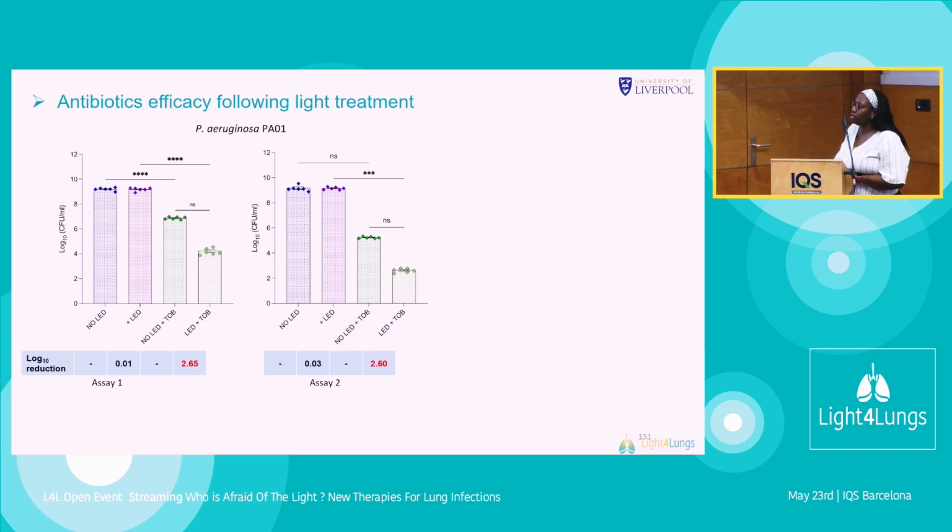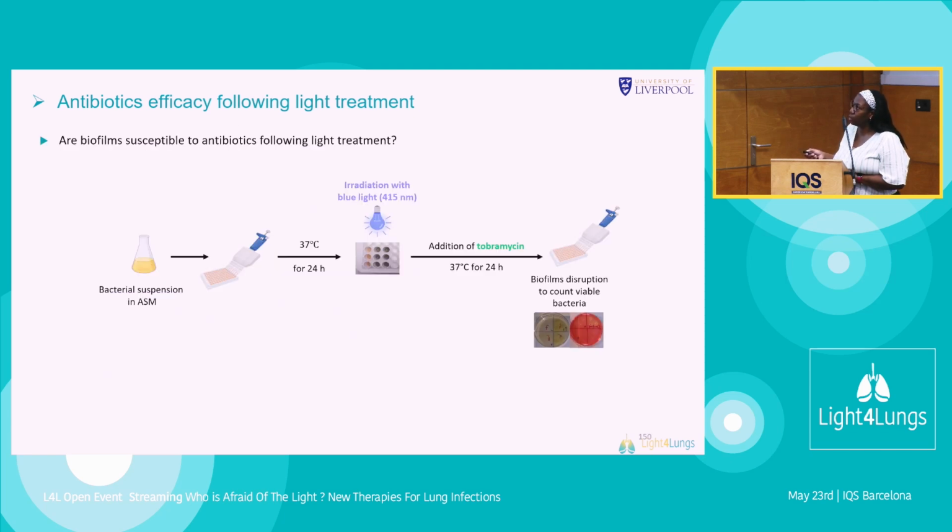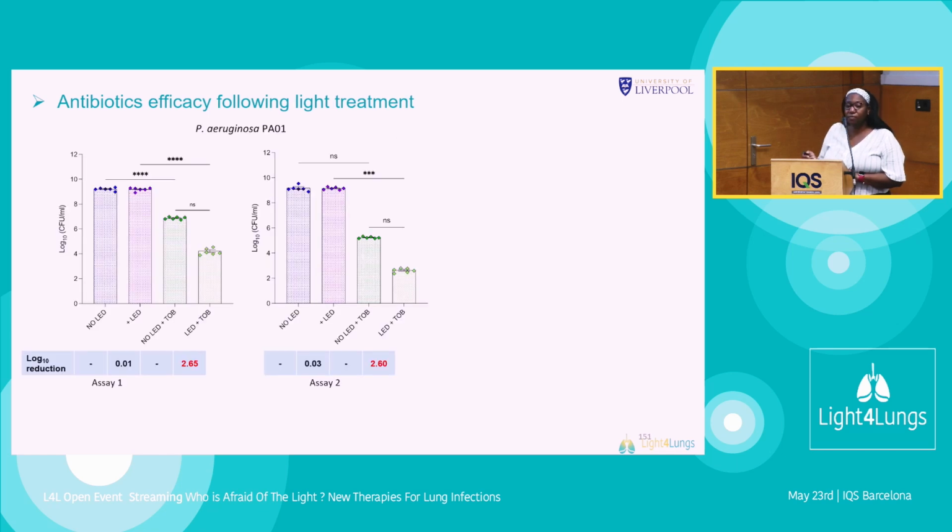So here are two independent experiments. If you look at the first two bars, the blue bar and the yellow bar, that are biofilms not treated with light and biofilms treated with light, we have no differences in the biomass. Because, as I told you, after the light treatment we re-incubated biofilms for 24 hours, which means that following the light treatment, we are capable of killing bacteria, and the remaining cells are delayed in their capability to regrow, but they can regrow at some point to a similar level to the one observed before the light treatment.